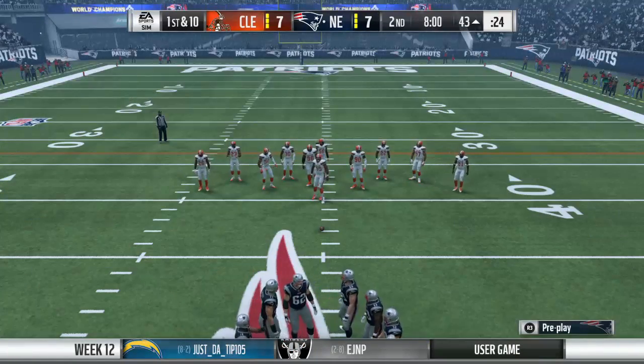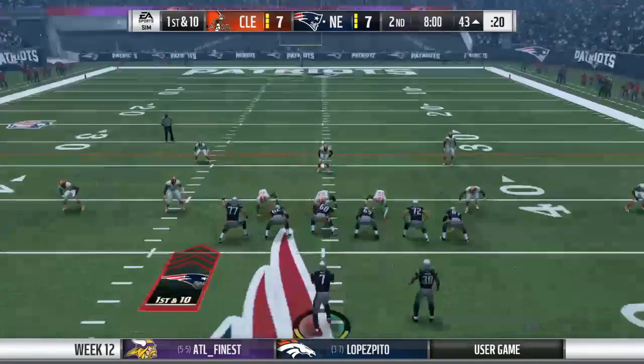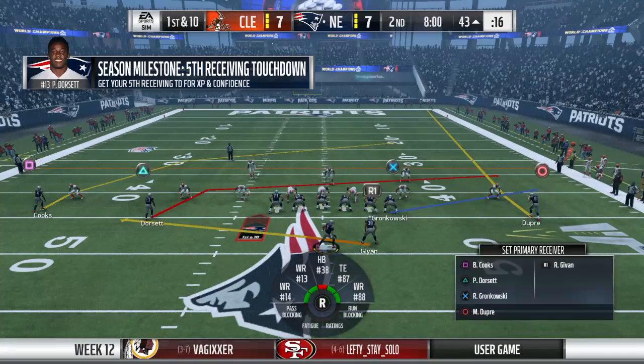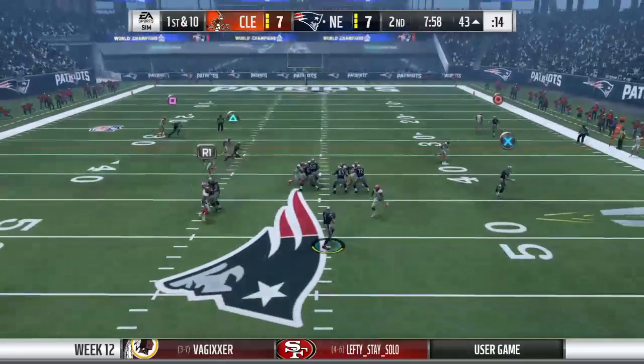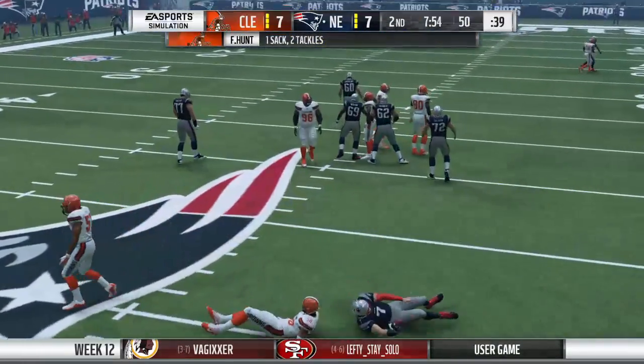So the offense has it, 1st and 10. Detroit! Detroit! Green 19! Here we go now! Green 39! Now this time he'll look to throw. And the Browns' pressure gets to him that time, and he's going to go down.